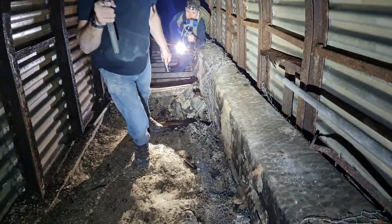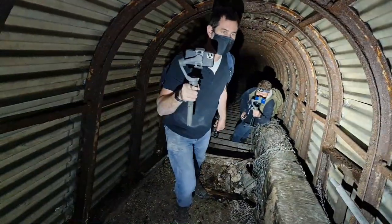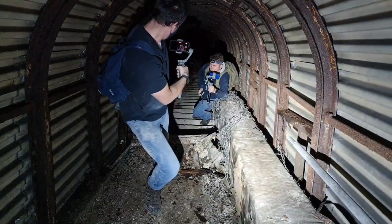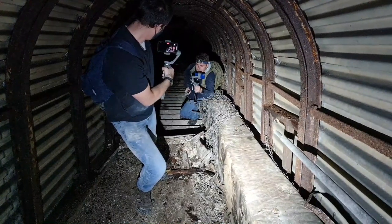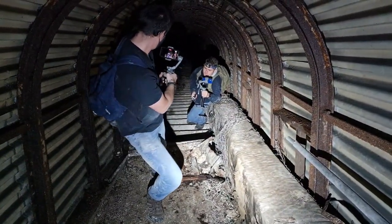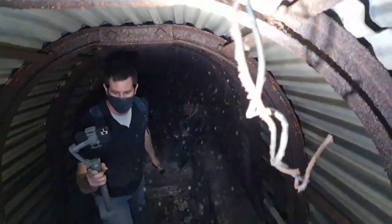Alex, that building next door to the entrance, you could go into there. Possibly, yeah, because it said there was living quarters and a sign up top. Really? Yeah. These old boys, look.